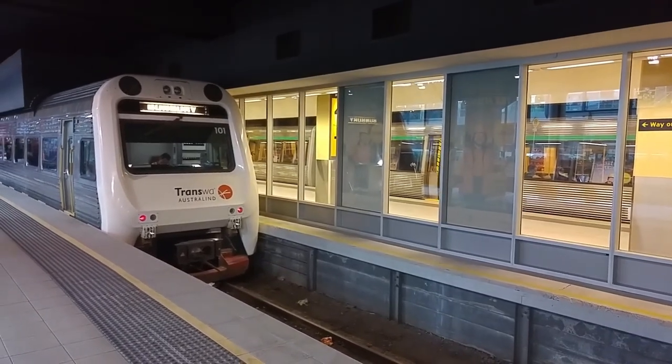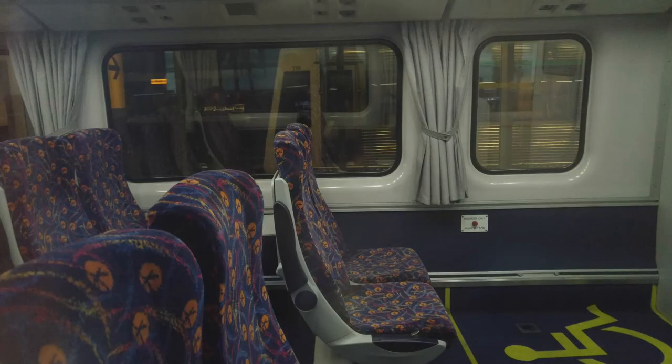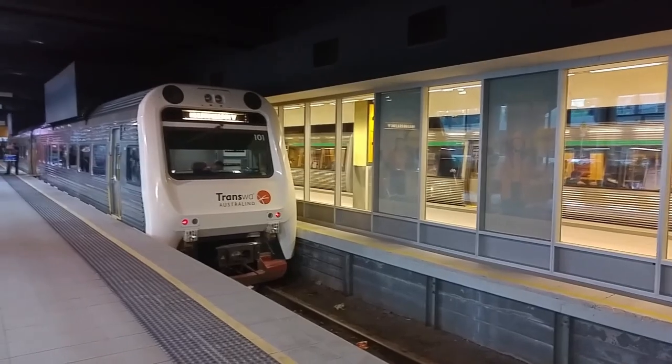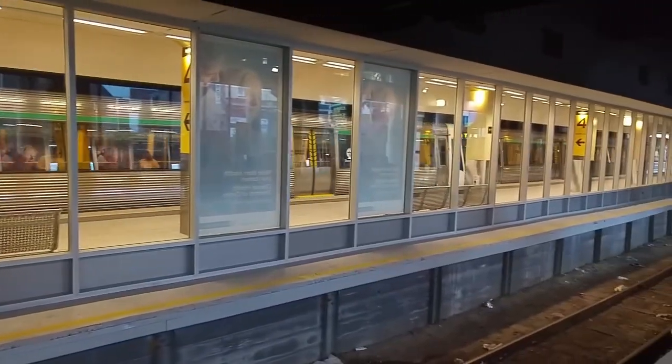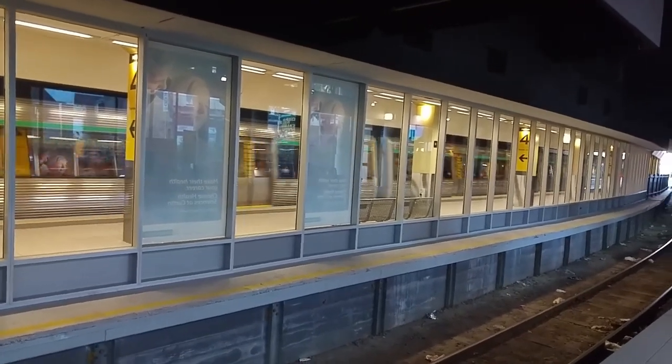Don't ask me why you're looking at a two-car train right now, when before it was three-car. Let's just say that this was filmed months before all the other footage you just saw. A few little sneaky looks inside the train carriage when it's empty, and there you can see straight through the glass onto platform 4, with a Thornlie line train just leaving right now.